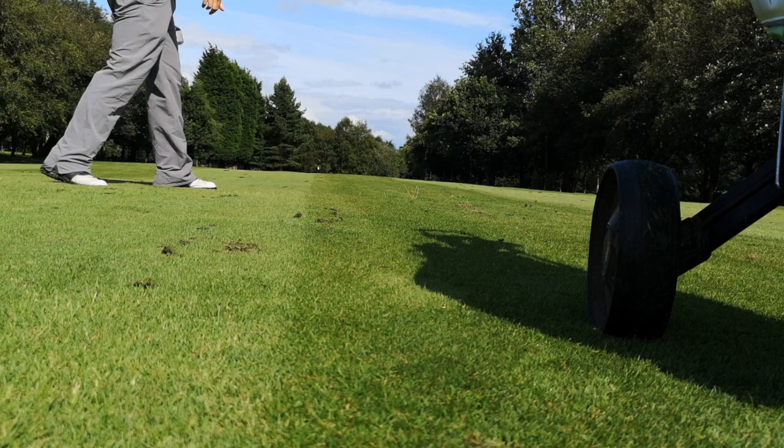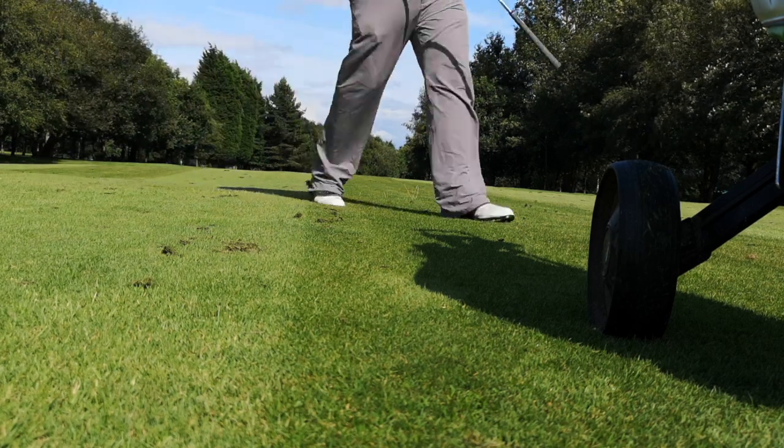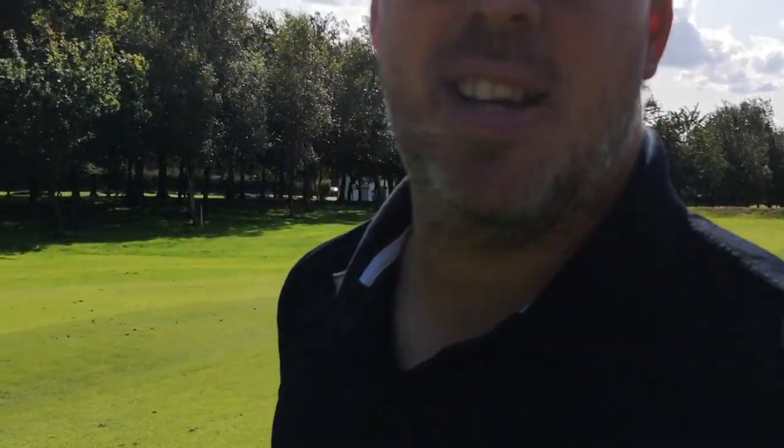This is real golf, everyone. I'm not cheating. I've hit it a bit thin, and I leaked it right. So I've got one of those chips that you don't really want coming up.